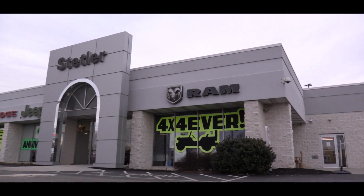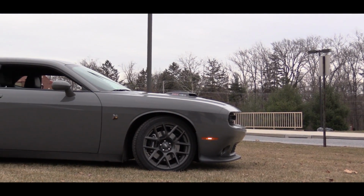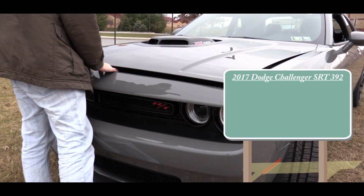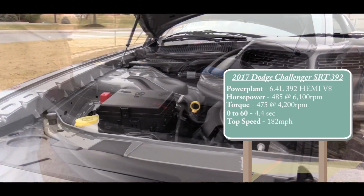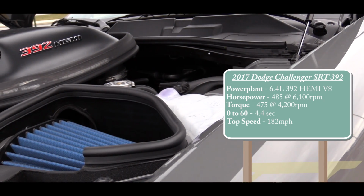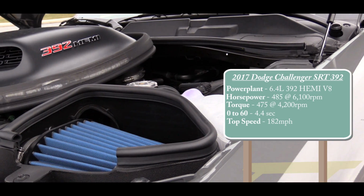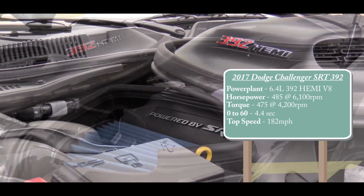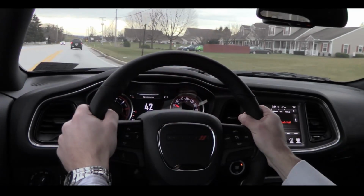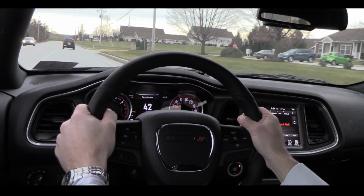And so let me just get right to it. This thing is a beast. Starting price, $50,195. And as far as the power plant goes, this one is powered by a 6.4 liter 392 Hemi V8 engine, putting out 485 horsepower, 475 pound-feet of torque, propelling you to 60 in the low 4-second range. That is ridiculous. And another awesome statistic, top speed on this one, 182 miles per hour.